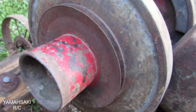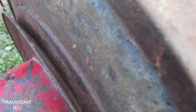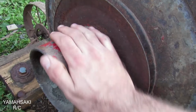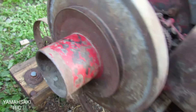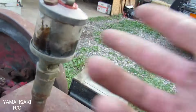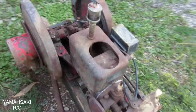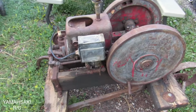You've got your power takeoff unit on this side of the flywheel. You've got a pulley built into the flywheel there, and then you've got an old school flat belt pulley right here, which I think is just flippin' amazing. The oiler is cracked right there, but it seems to be holding, so maybe it's still usable. Not entirely sure. The magneto is probably going to have to be gone through.